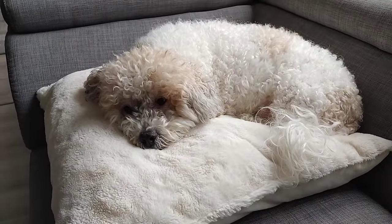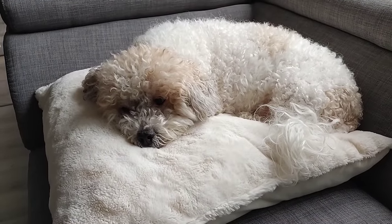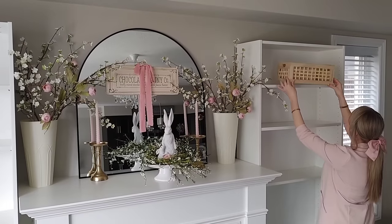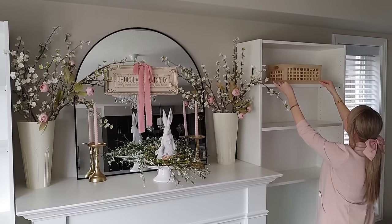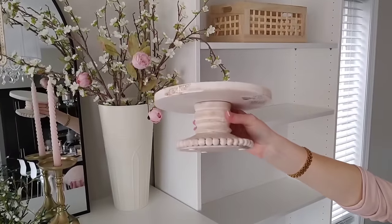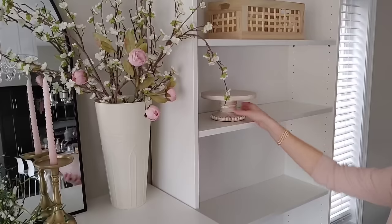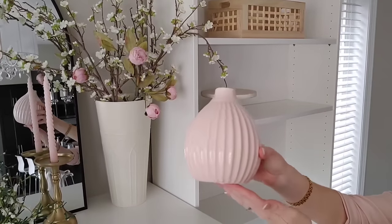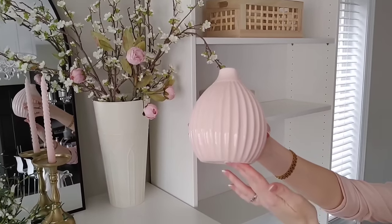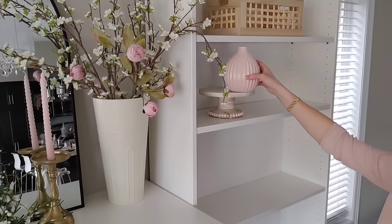Of course, my adorable little helper, Holstein, is sleeping on the job, but he was just having a very lazy day watching me decorate. But I'm going to move over to the bookshelves now, and I truly wanted to keep everything really light and simple and not go overboard with the decor just because I've had so much up throughout the year. So I'm going for very light colors, like this very soft pink with this bud vase.